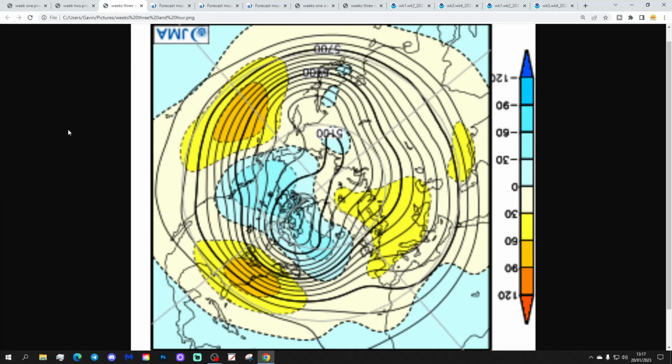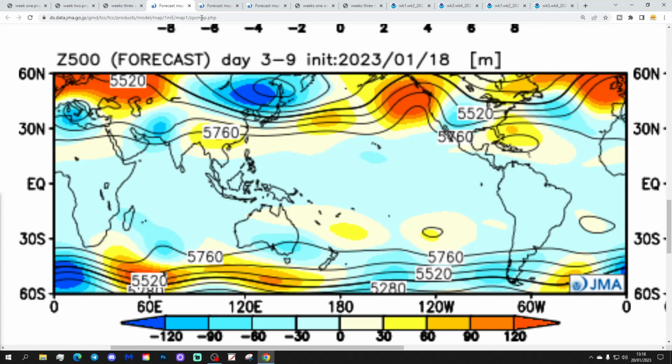And then big changes weeks 3 and 4, which will be the 2nd to the 16th of February, as low pressure deepens in the Atlantic and high pressure declines to our south and east. That allows southwesterlies to come back, and so that's turning milder, wetter and windier as we go through the first half of February. Let's confirm that with the tropical and mid-latitude view.